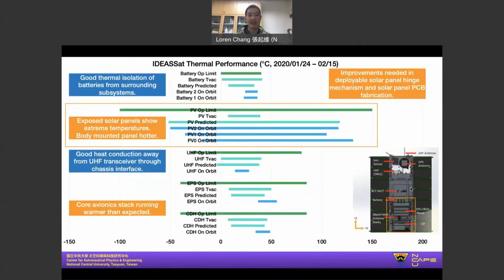So first of all, in terms of thermal performance, this plot here gives you an idea of how well our thermal analysis and design performed on orbit. Here, you can see the green bars correspond to the acceptable operational temperature range of different components aboard our spacecraft: the battery, the solar panels, the UHF transceiver, the electrical power subsystem, and the command and data handling subsystem. The turquoise bars show the temperature ranges that were measured during thermal vacuum testing, as well as predicted using thermal analysis software on the ground.